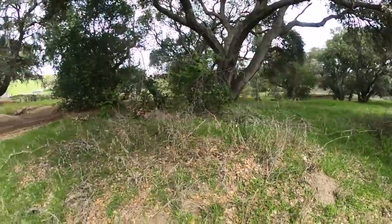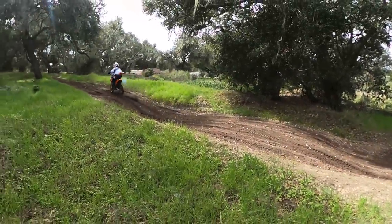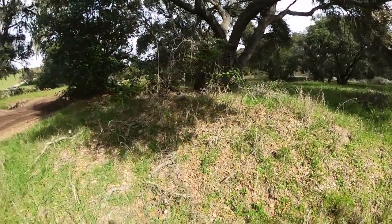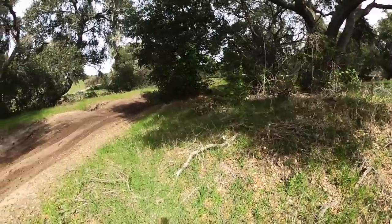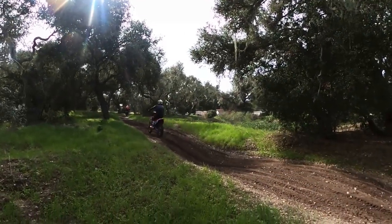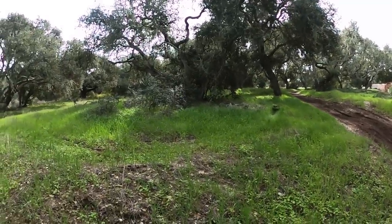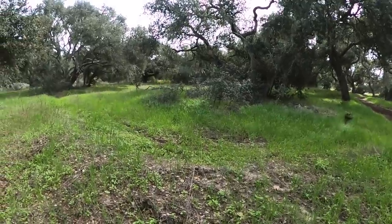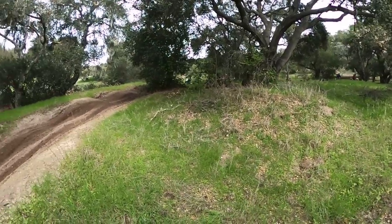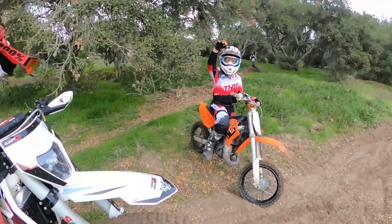Here comes 9-year-old Ivan on the 65. Here comes GPX. You can see we're hitting some pretty deep ruts, or sand whoops. It's fun. Much blast. Saw you blitzing them for sure.